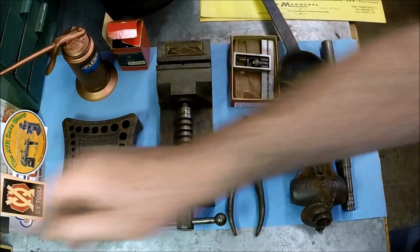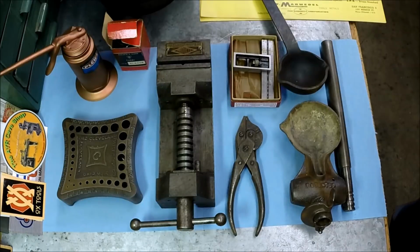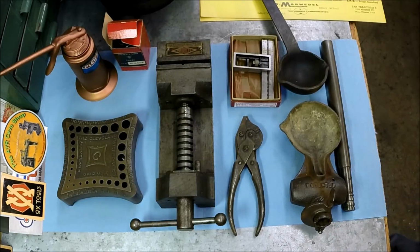We've got the poor Bridgeport Mill right now. It's become a storage area for carpenter tools, construction tools. It's just everything's a mess here. So anyways, here's some of the things.